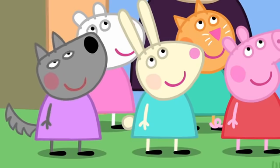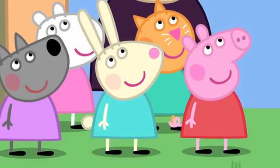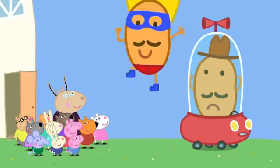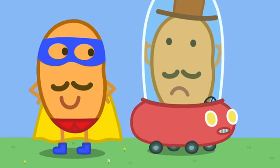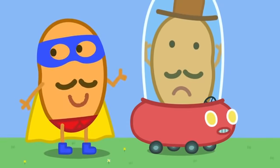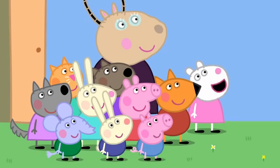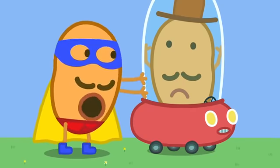What's that in the sky? Is it a bird? Is it a plane? No, it's a potato! By the power of vegetables, I am here! Hooray! Super Potato has come to the rescue. Using my super vegetable vision, I can see that my friend here is in trouble. Yes, you have to get him out.